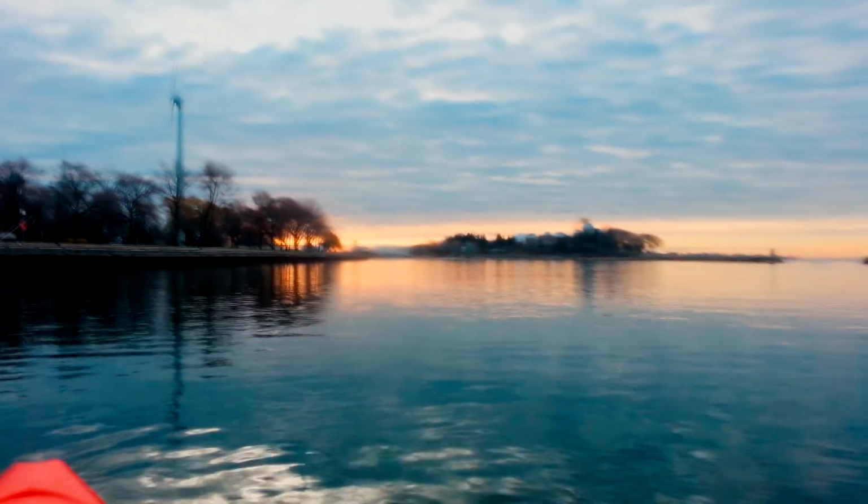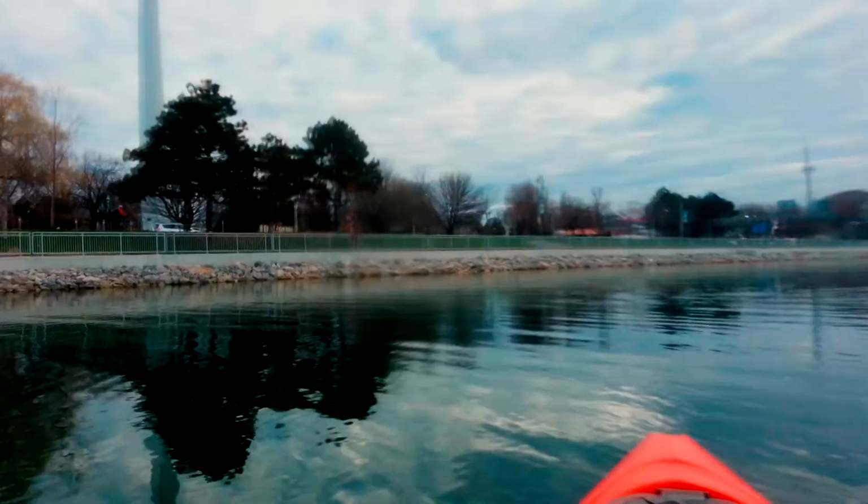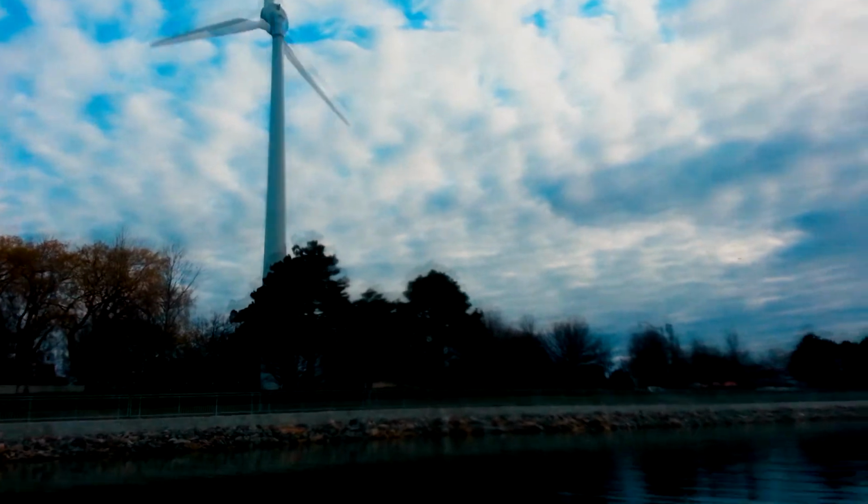As we make our way a little bit closer to Ontario Place, we can see the desolate dome structures off there on the left, as well as our solitary Toronto wind farm. It's quite a sight to see.